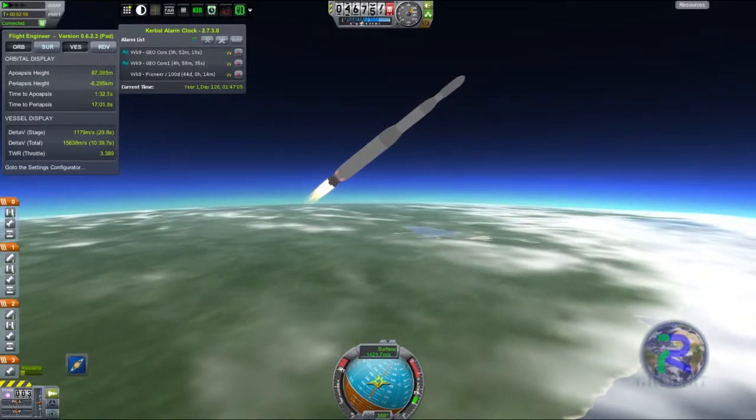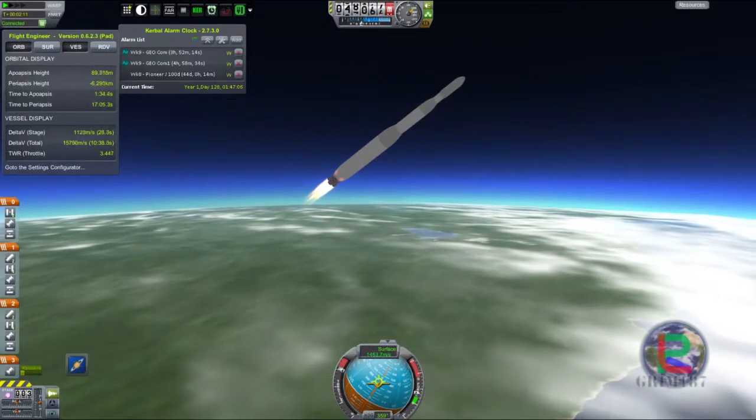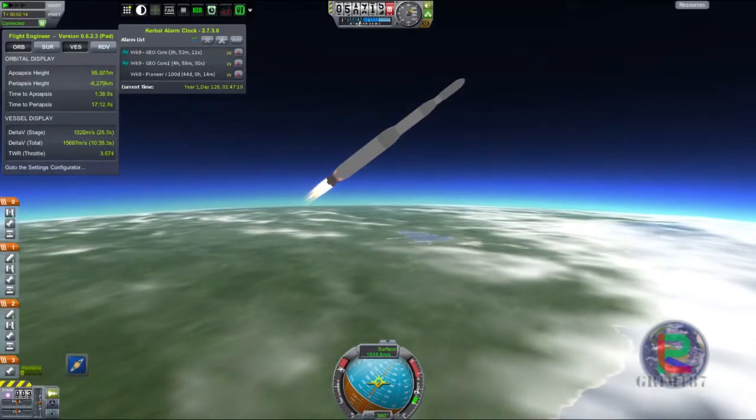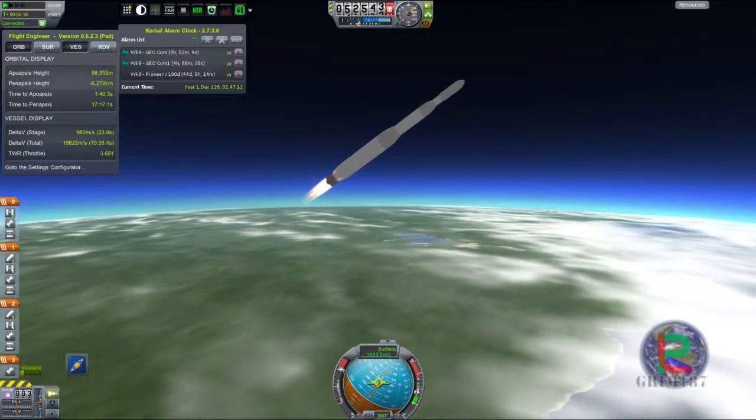As an added aesthetic to this launcher, we have added lights on each stage. The first stage is red, the second is green, and the third is blue.